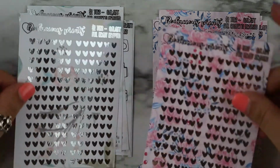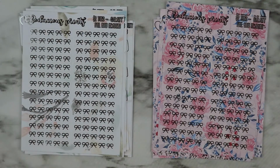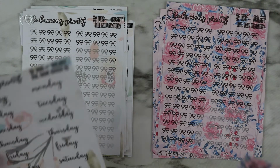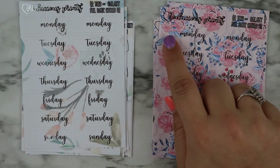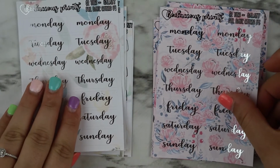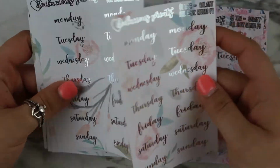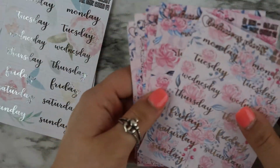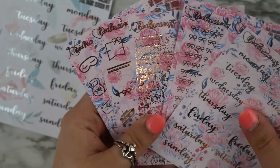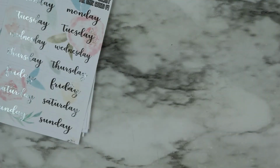And then heart headers, and then bow headers, and then you get 2 different date covers. So you get this one that has like a little space on the side, and then you have this one that has no space on the side. But you can see the variation in them, because it was a sheet, and it was different parts of the sheet that you're getting. So that was my silver package.